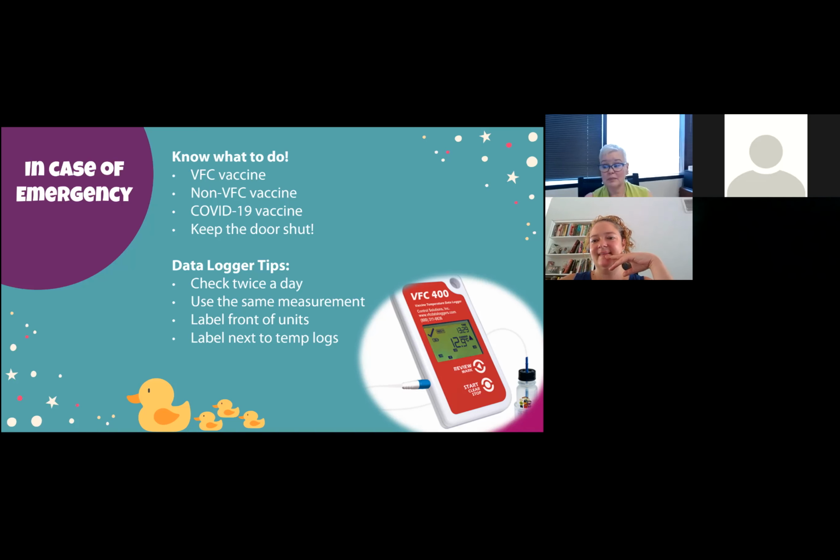You need a backup to the backup. The other issue is that if you truly have to transport vaccine because of a power outage or because of a malfunctioning unit, you can pull one of those data loggers out of the unit itself and use that to transport vaccine.